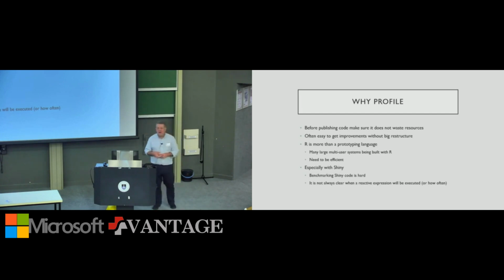I don't know how many of you are Shiny developers. Maybe this will be interesting to see. Just a couple. I'm kind of surprised. I thought it would be more than half.